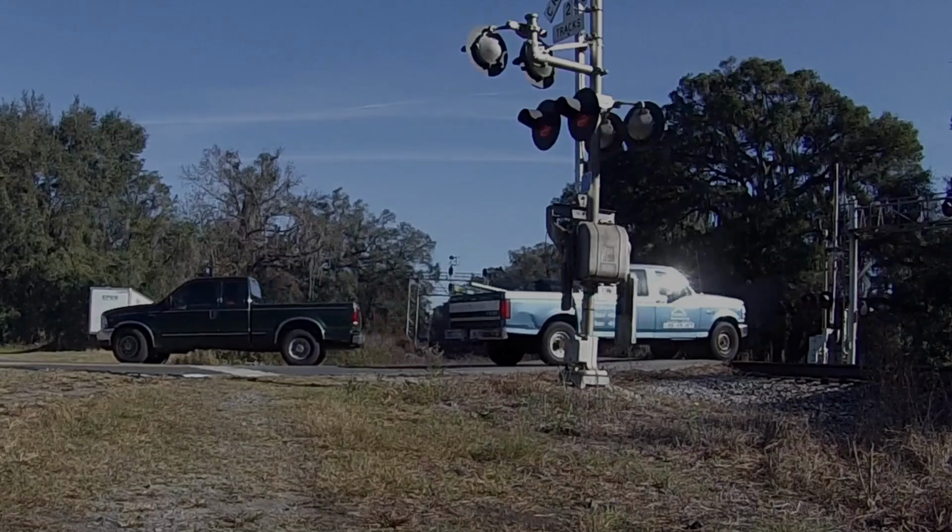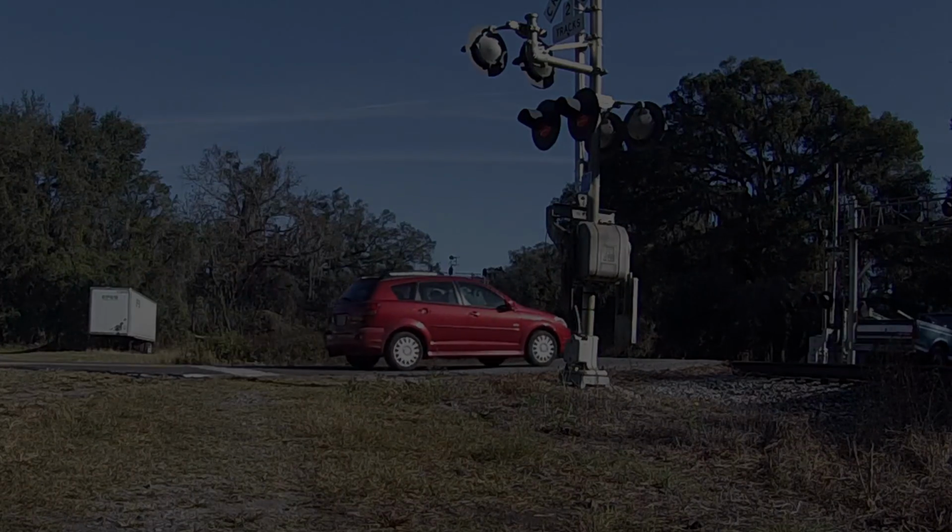422 with engine 260 got a clear. Granny, snug off.